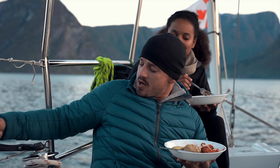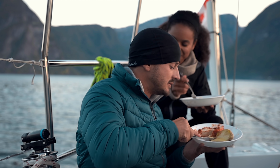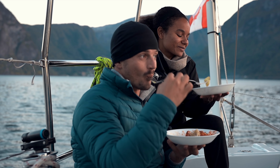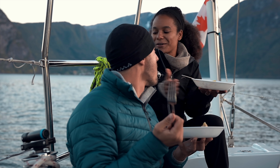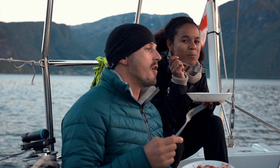Grind. What? What are you laughing at? Eating my sailing chicken technique and potato dinner while we grind the sail in the river. It's pretty chill sailing here so far.